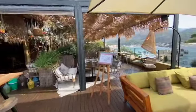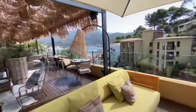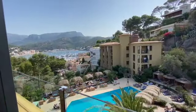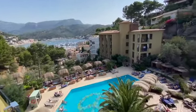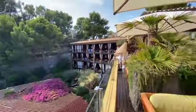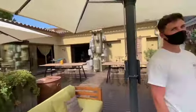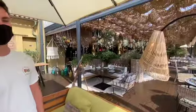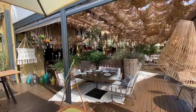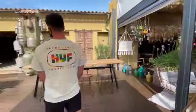Mountain Hotel in Port de Sóller, Mallorca, and oh my god, we are blown away by the hotel. It is insane. How nice, it is 10 out of 10. It is 10 out of 10. That's a restaurant in there. Get more footage later, but oh, beautiful.